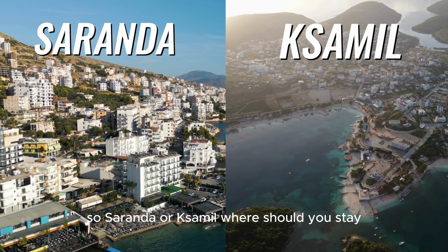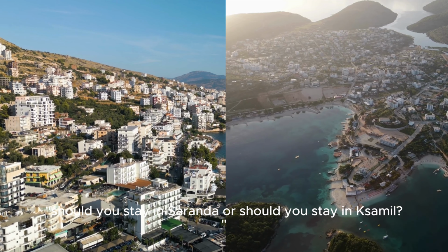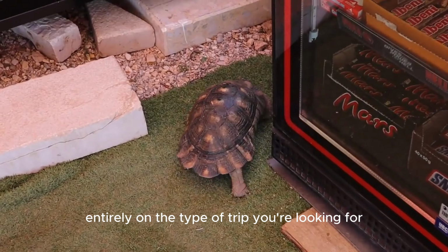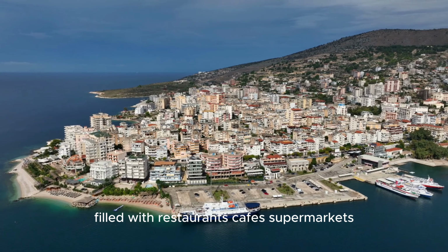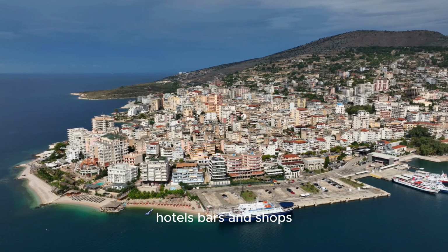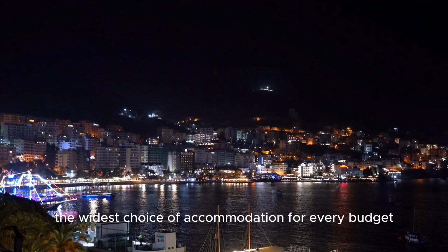So, Saranda or Ksamil, where should you stay? This is probably the question we receive more than any other. Should you stay in Saranda or should you stay in Ksamil? The answer depends entirely on the type of trip you're looking for. Saranda is a real coastal city. It has a long waterfront promenade filled with restaurants, cafes, supermarkets, hotels, bars, and shops. It's lively from morning until late at night and offers the widest choice of accommodation for every budget.